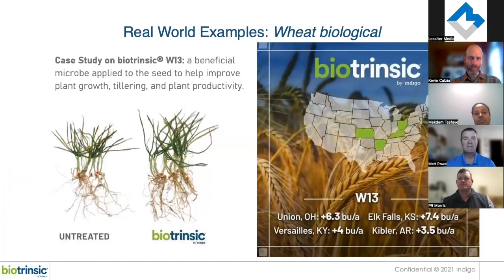Okay, so I'll switch gears here a little bit, back to wheat. Wheat was the first product that we had as far as Indigo seed treatment back in 2017, and so we've been doing a lot of work with different wheat products over the years. It's obviously grown in an area of the U.S. that oftentimes sees some pretty significant heat and drought stress. So we've had, like I said, some really good success.